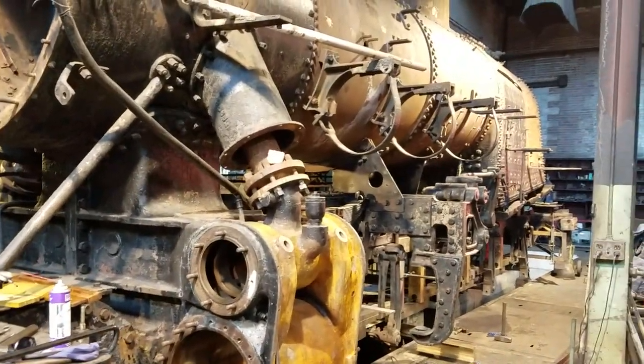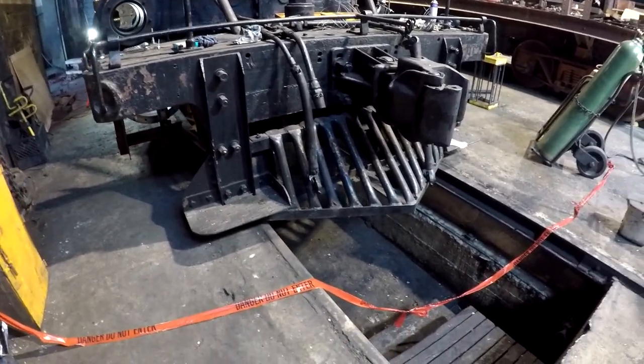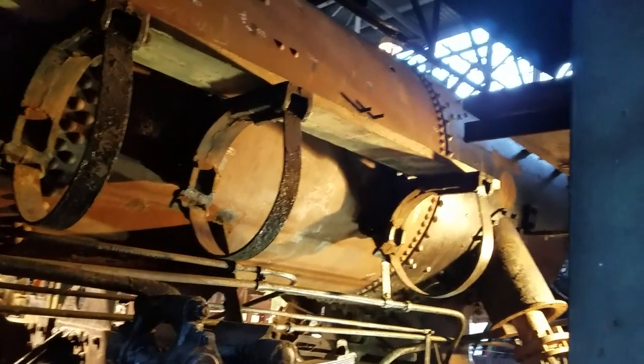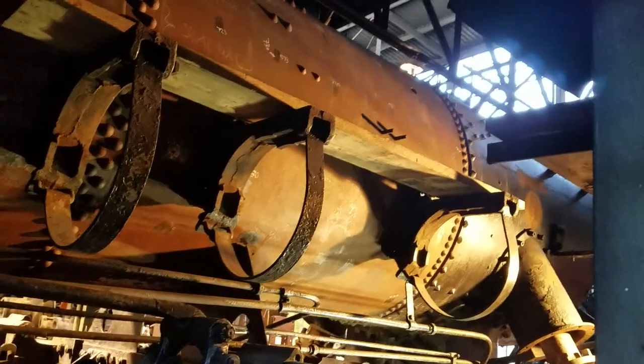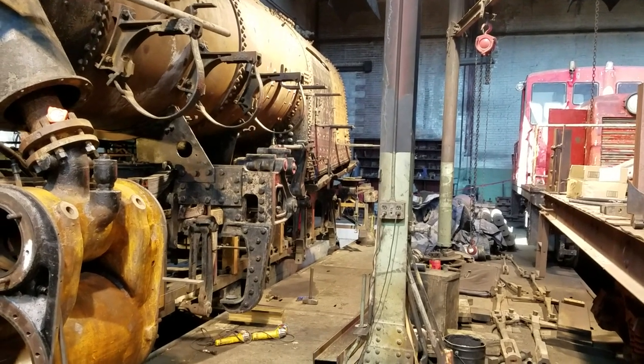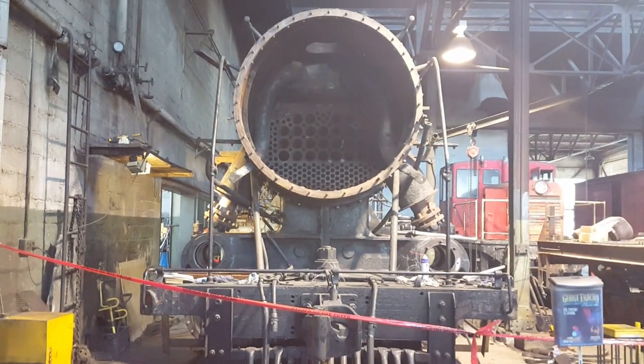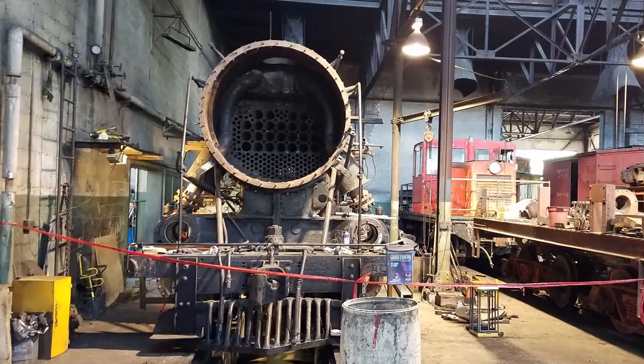RIP usually means repair in place, but in this case it means restoration in progress. Their hope is to have locomotive number 81 back in operation by May of 2020. The motto of the Nevada Northern Railway Museum is, "The difficult we do immediately, the impossible takes just a little longer."